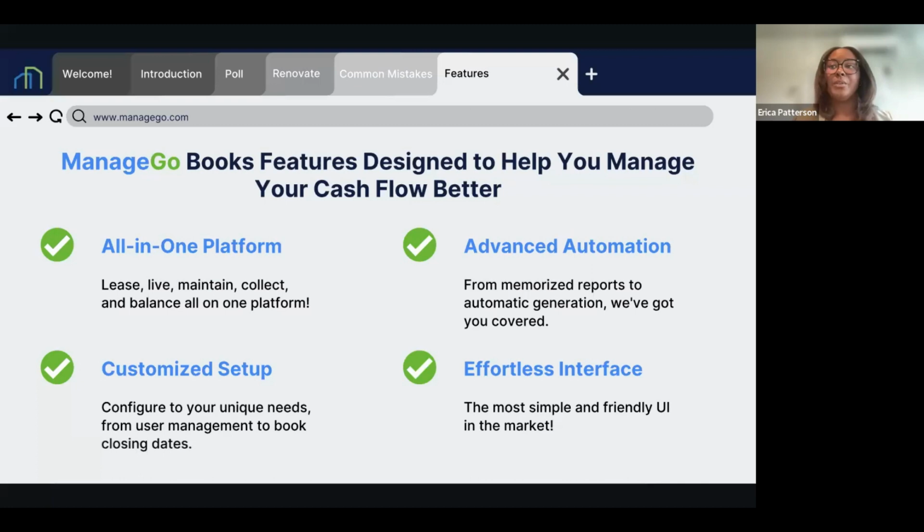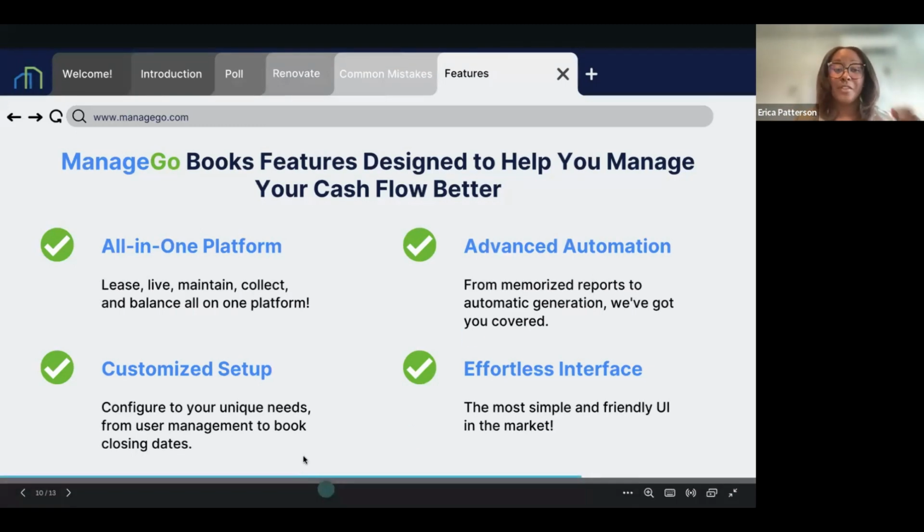Not something that would take away from that, but something that would really increase that and help your team, from memorized reports to automatic generations, from rent rolls to rent billing to transaction reconciliation, everything. We really wanted to take the time to make sure that our software worked for you, not you working for it. And then lastly, for anyone that's really familiar with ManageGo, we put our interface first.